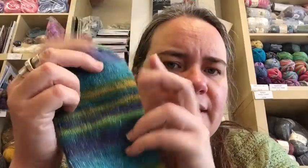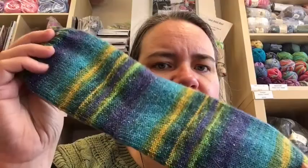I love these kind of, it's not, as you can see, it's not like a regular stripe.